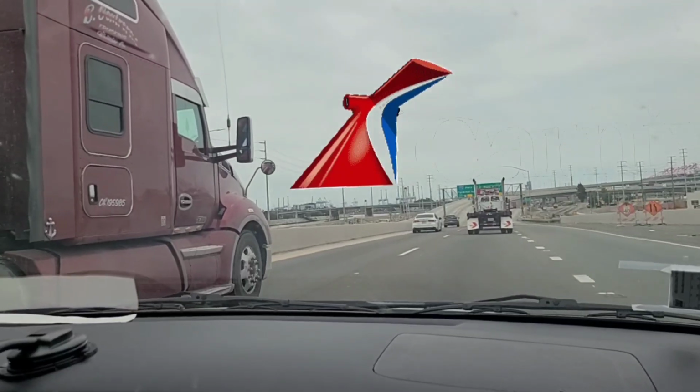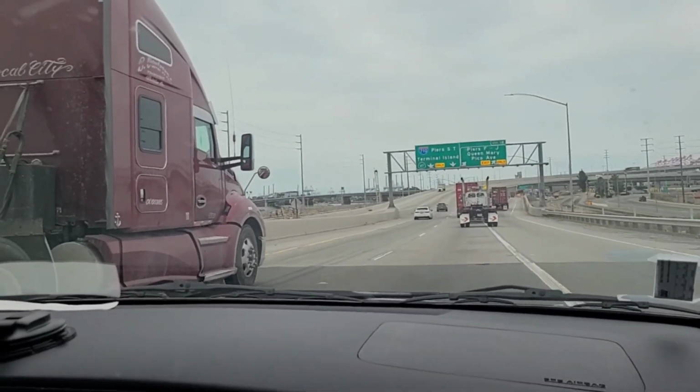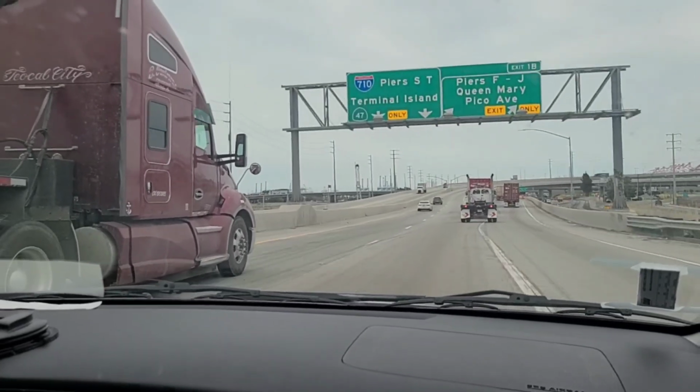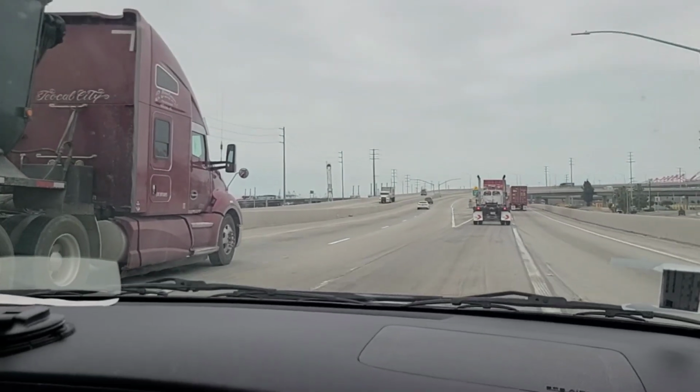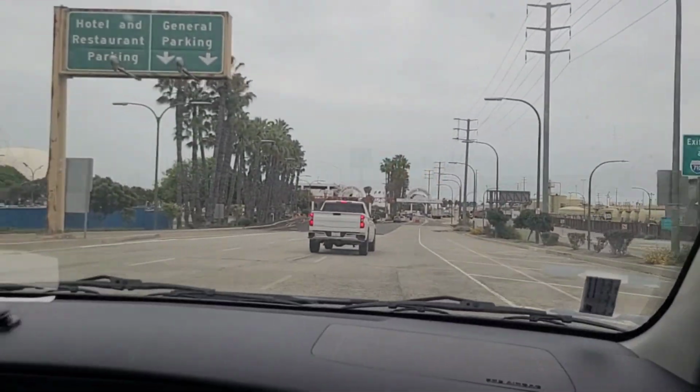Carnival Cruise Line. That's where we're going. We're going Pier F through J, Queen Mary, Pico Avenue for another PedrozaTravel adventure.